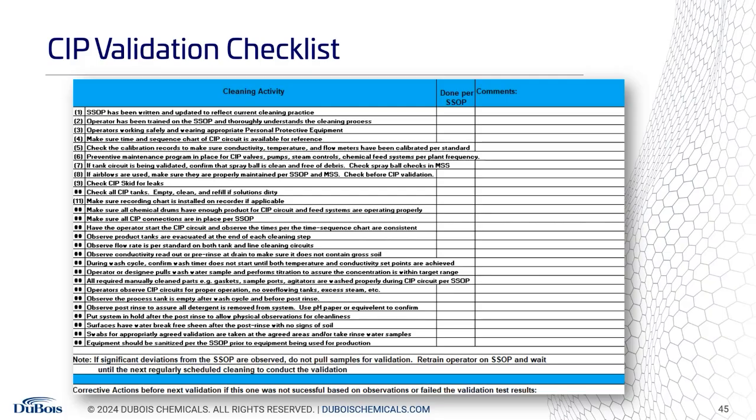It would include a visual inspection of the equipment being cleaned to ensure that it's effectively cleaned. We would also verify that components that are not CIP cleanable, that need to be manually disassembled, such as gaskets, spigots, etc., are effectively manually cleaned and sanitized.